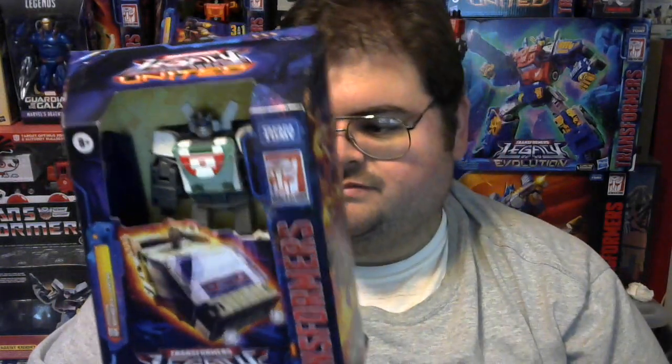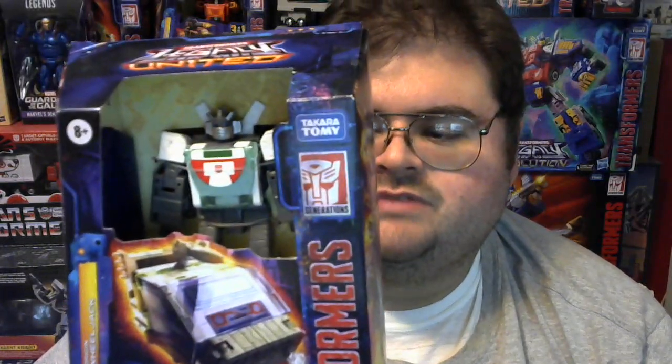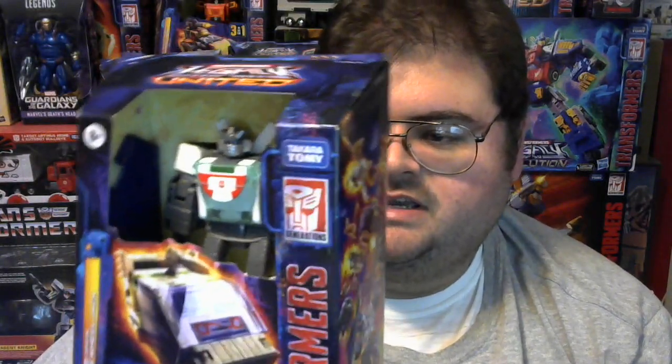As this figure, while it's the same size as a large deluxe class Transformers figure, it was sold and marketed as a Voyager due to some of the accessory pieces that it comes with. So when the figure first came out earlier in 2024, Origin Wheeljack was one that a lot of Transformers fans and collectors were excited for, but they didn't necessarily think it deserved being sold at a Voyager class price tag. But nevertheless, it's been, from what I've seen, a highly sought after Transformers action figure.